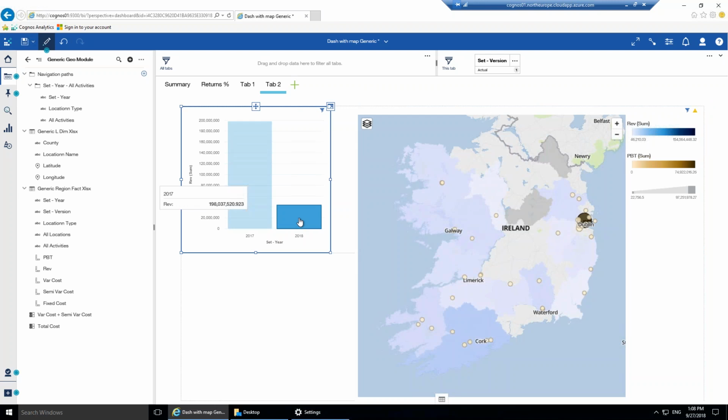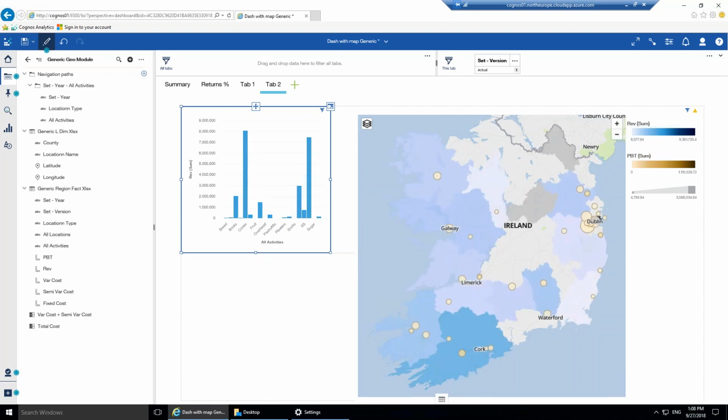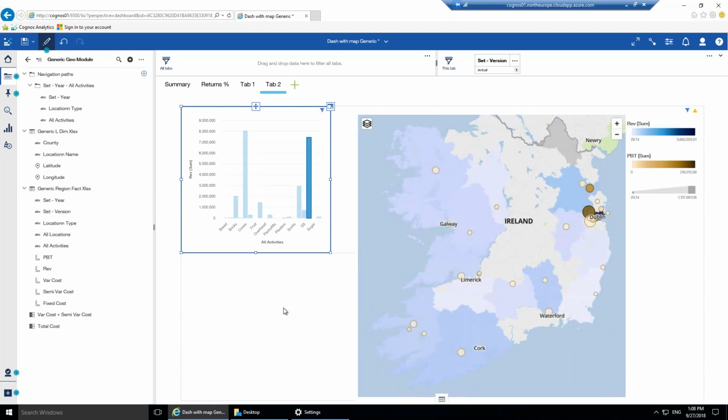So I'll look at 2018, and then I will drill down from the navigation path. That brought me down to location type. And now again, I'm going to drill down into, say, activities. And there we have it. Then I'm able to click on these activities, and again, it's updating the map automatically and any other visualization that I would have here.